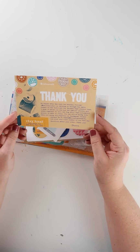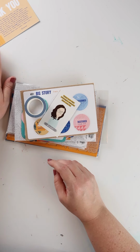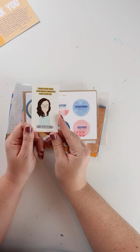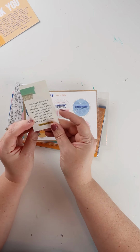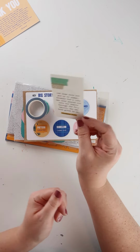It's really fun. This kit was one of the coolest collaborations ever, and I'll point that out as we go through each item. Kit Packer cards are so fun. Mine was packed by Jaden. Thank you, Jaden. And then I love that they include a verse on the back of each one. I like displaying these on my wall alongside my workspace.